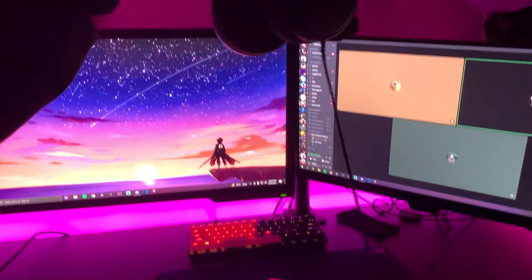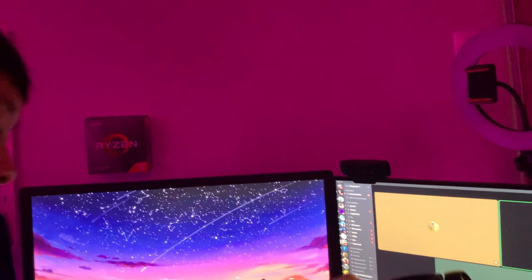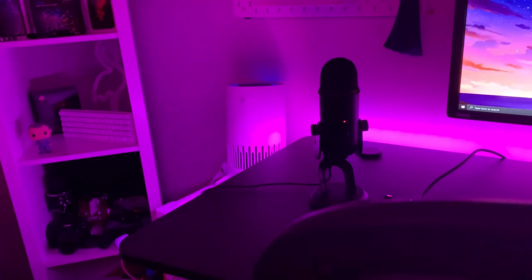My SteelSeries Arctis 3 headset. It's very nice. Pretty cheap. I think it's like $60. And then over here is my 60-inch gaming desk with some LED lights over here.